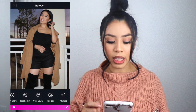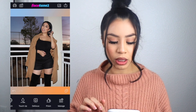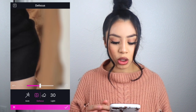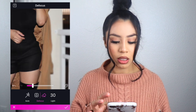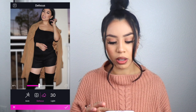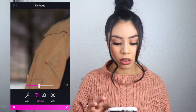The next thing I'm going to do is defocus my background. I know it looks really pretty, but I do like to defocus it a little bit. So I go to defocus and I push auto. Usually auto does the job. As you can see, some things like my coat, it did blur out a little bit too much, so I do go back and erase. So let me erase this. And then remind me to smooth out my elbow, because of my coat, just going in and defocusing. And then you can also blur some stuff out more if you want.